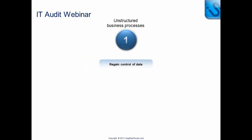So how do you regain control of data? Well, what we found at Insight Software is users want access to data to get their jobs done. And if they get frustrated, they will try and find a way around that. They'll try and find a way to get the data for themselves or access to systems themselves. So if you can give them access to the data they need in a reliable, fast, available fashion, they've got less incentive to actually take the data out. You won't lose control of your system.